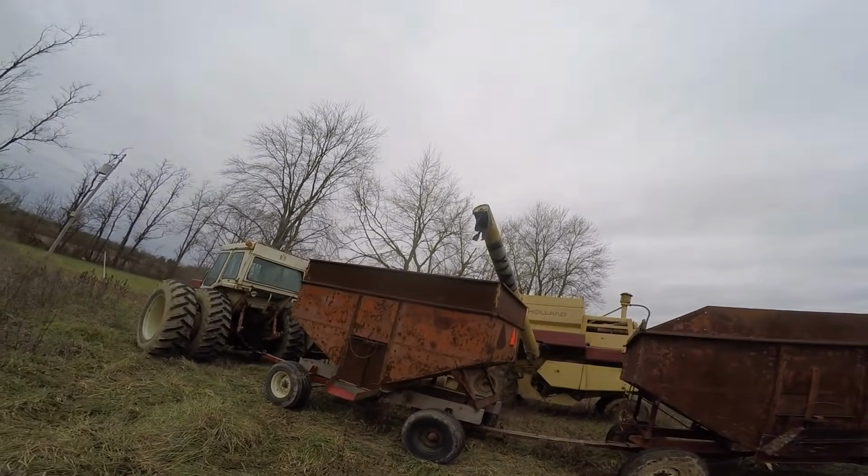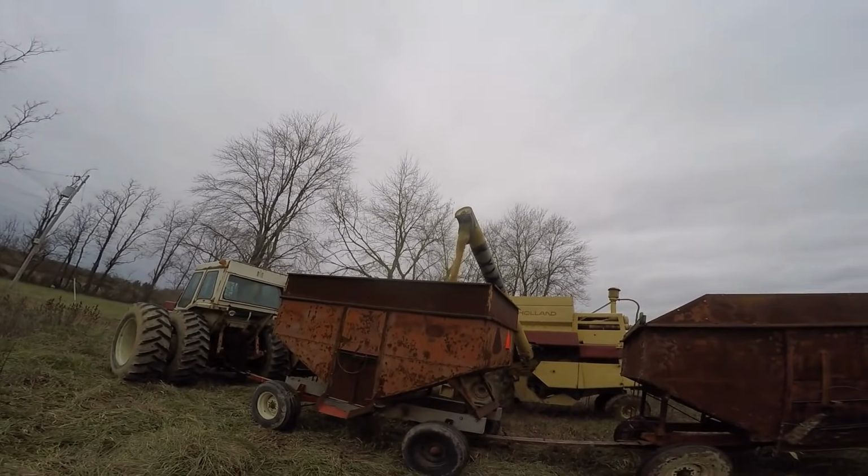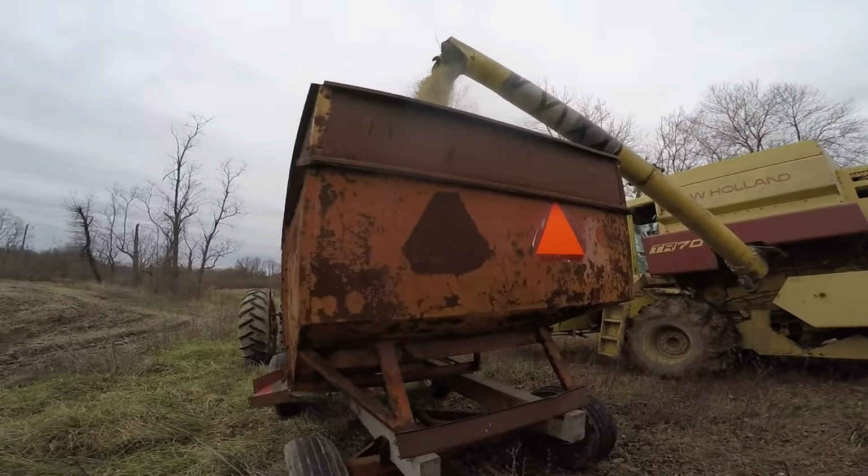It's where we actually saw the last bit of silage being chopped. He's gonna have to run the engine a little slow. He's kind of jumping in this back corner. I guess we're not shooting him over too bad.